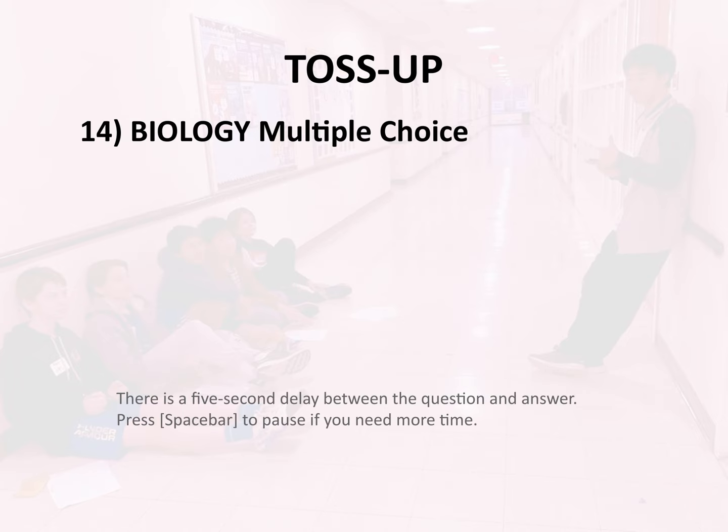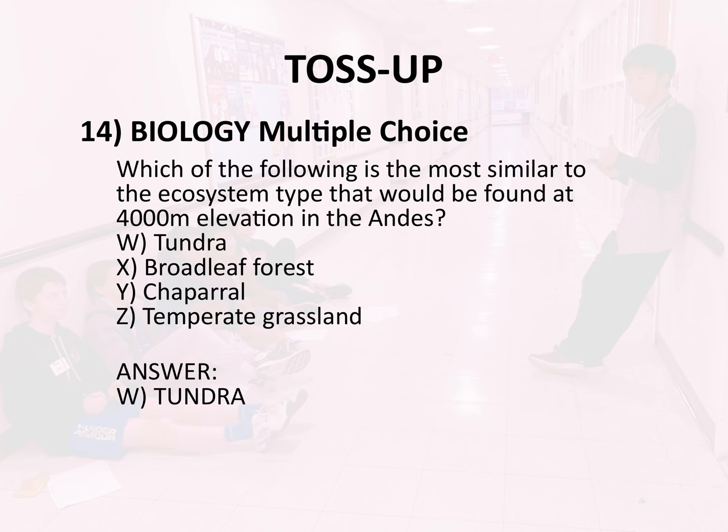Toss-up 14. Biology. Multiple choice. Which of the following is the most similar to the ecosystem type that would be found at 4,000 m elevation in the Andes? W. Tundra. X. Broadleaf forest. Y. Chaparral. Z. Temperate grassland. Answer: W. Tundra.